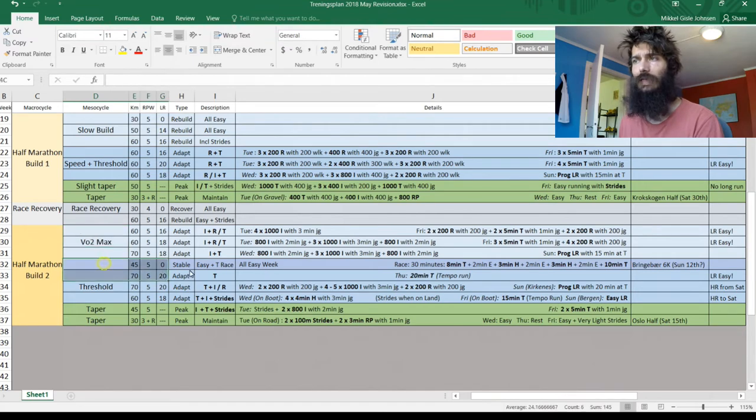Then there's somewhat of an easy week in between, just to recover from a few weeks of hard training. Then we'll do the 6K race, and then we'll do a threshold cycle before we do a full taper for the half marathon in September. Of course, if you look at it like this, you can see that it's actually three main cycles: one speed cycle, one VO2 max cycle, and one threshold cycle. And that's the focus of those 3 weeks.